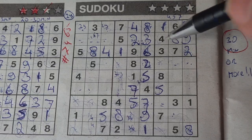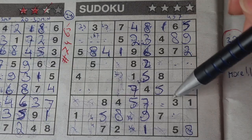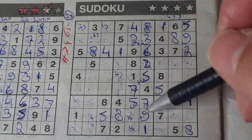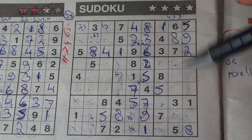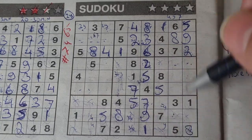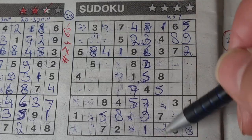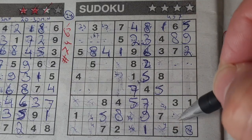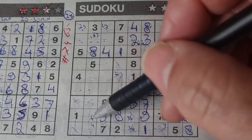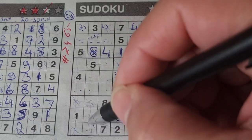Okay. So 4 missing numbers here in this big square. One of the missing numbers is 9. We have a 9 in this row, no 9 in these 2 boxes. 9 could be here, could be there. One of the missing numbers in this big square is number 4. We have a 4 in this column, so no 4 in these 2 boxes. So the 4 could be here, could be there. So we have a 4 in one of those 2 boxes in this row. So this box can't be a 4 anymore. That box should be a 4.